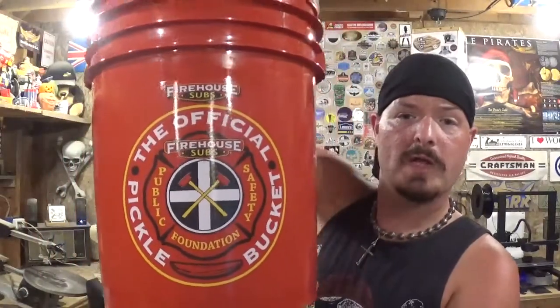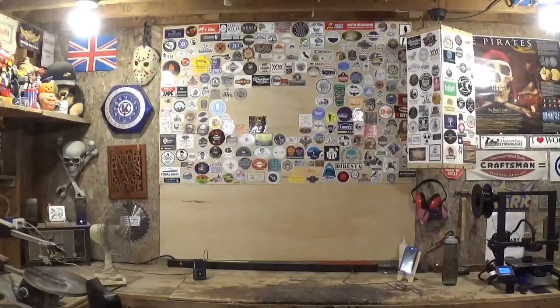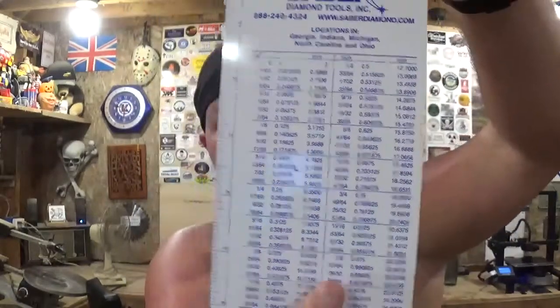a Firehouse Subs sticker along with a Firehouse Subs pickle bucket. Really awesome. They were selling these buckets, and all the proceeds for the buckets went to a great cause, so that was really awesome to support that and get another bucket for my collection. JB Woodcraft, established 2017. And he included this Saber Diamond Tools guide with all the measurements for the tools on here, which is really cool, really awesome.